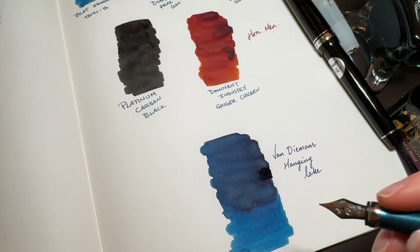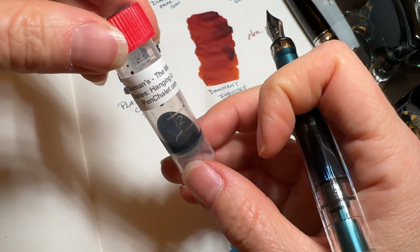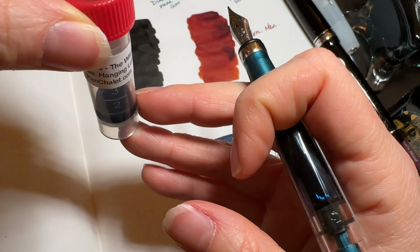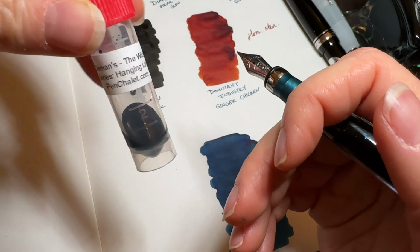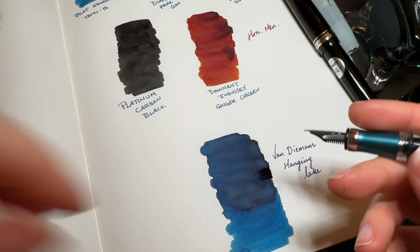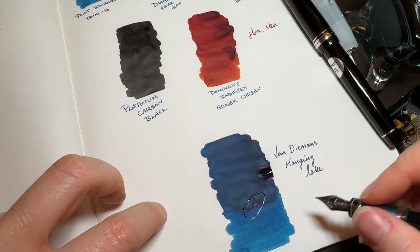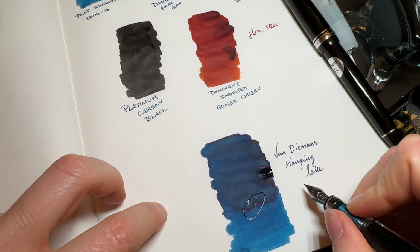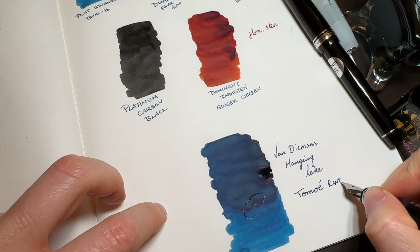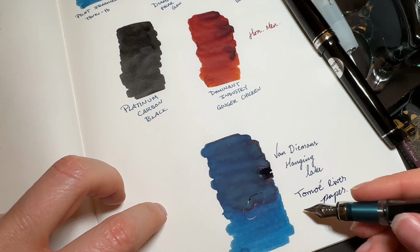I don't actually own the bottle of this. I'm making my way through a 4 milliliter sample that I picked up from Pen Chalet. And as you can tell, I've got about half of a milliliter left, almost maybe a full one, so maybe 3/4 of a milliliter. So I've definitely gone through the fair share, and I will certainly go through the rest of it. But I really like this one. As you can tell, there is some red sheen to the ink when you have it on Tomoe River paper. It doesn't really show up on other papers, but this paper definitely does bring it out.